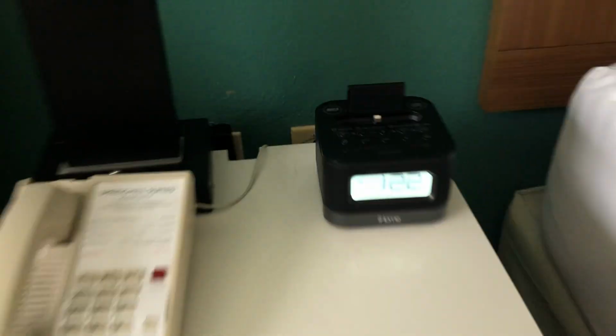Here's a light. Here's an alarm clock. Another phone. Another lamp. That was a light switch, by the way. Here's some books and nice storage of a nightstand. Another king size bed. Here's your closet set up here. Ironing board. Does not say what type of air conditioner.